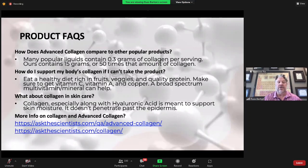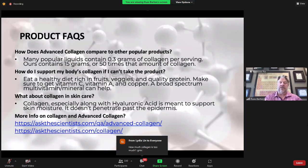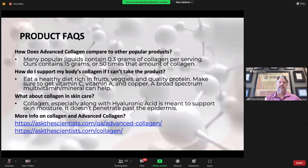And then what about collagen in skincare? Collagen is not absorbed past the epidermis. So in skincare, the collagen along with high hyaluronic acid is really meant more to retain skin moisture. It's not really going down below the surface and fixing or synthesizing collagen. So it's more of a surface area thing.